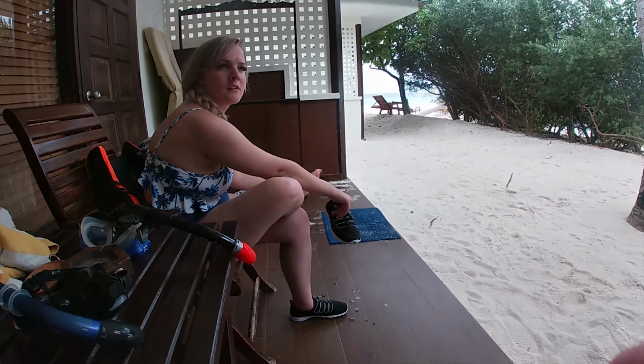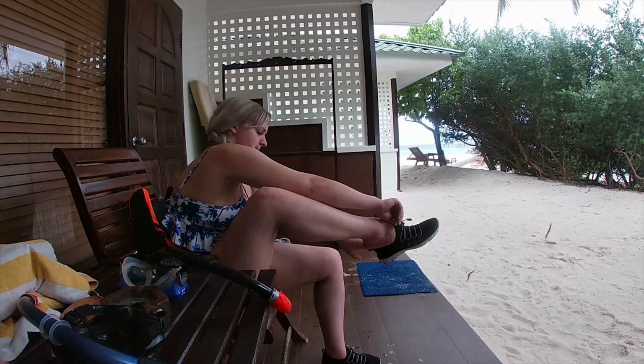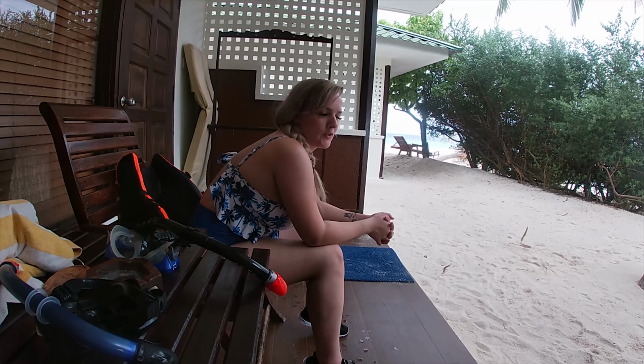Yeah, the room has life jackets, but they're $50 to use them per time. Every time you take them out, you get charged $50, even if it's multiple times a day. Stupid. Anyways, we got her life jacket, and she's gonna snorkel for the first time because she has never snorkeled before, but she's gonna do it. She's gonna be happy.